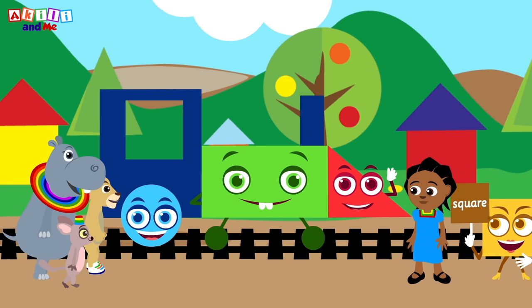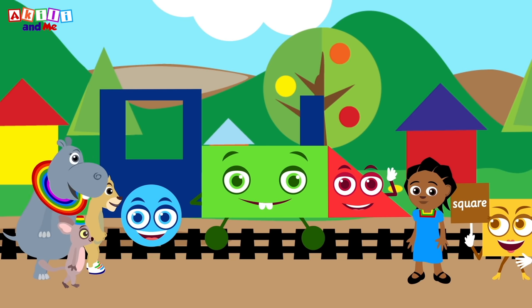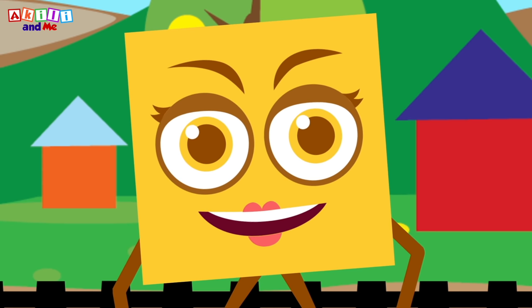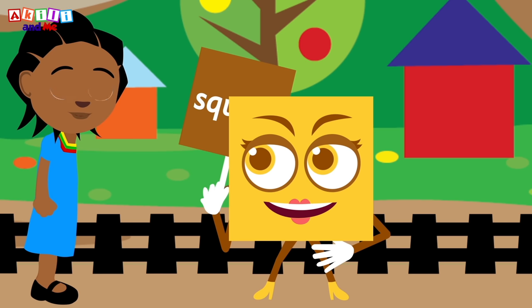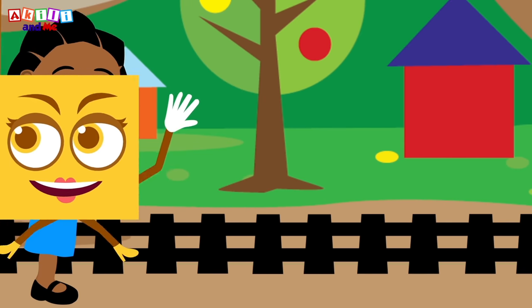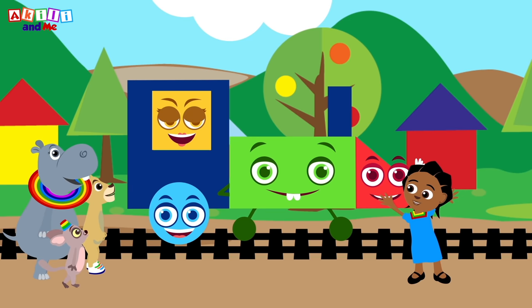That's right! And what about this last space? What shape can fit here? It isn't round like a circle, and it isn't pointy like a triangle. It looks like a space for a box with four sides and four corners. What could it be? One, two, three, four! Well done! All parts are back on the train.